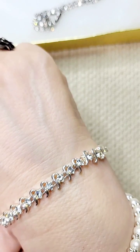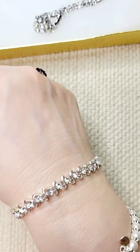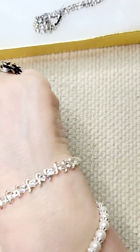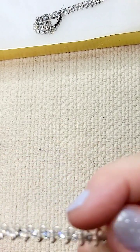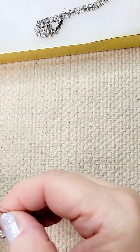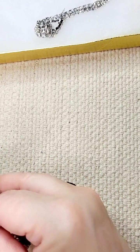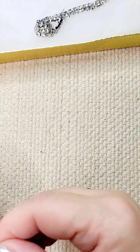That's what it looks like on. This would be $4. Fashion jewelry, but it feels nice, feels decent quality, and it looks very pretty. So let me think. All right, there's one more piece.